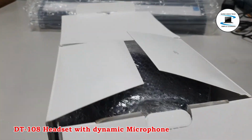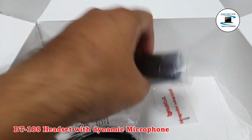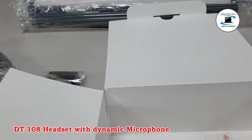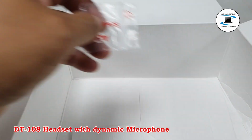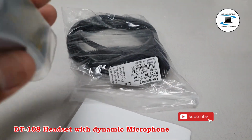DT108 series single ear headset with dynamic microphone for podcast and intercom. Closed design. Excellent insulation from ambient noise, suitable for high sound pressure levels, high quality hearing and microphone systems. Single sided, detachable connection cable.